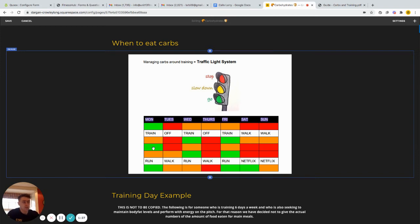Tuesday then is a day off, so essentially there are no real carbohydrates needed because we replenished from the day before, when we had carbohydrates after we ran. So red means you don't need carbohydrates, mainly protein, fats, and vegetables, as many vegetables as you want. And then walking in the evenings, have some. And again, some carbohydrates in the evening times as well.